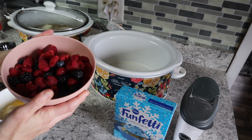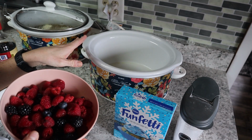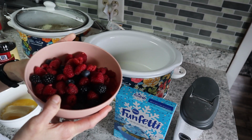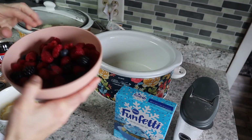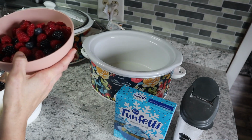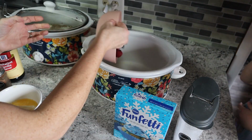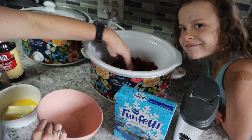So what you need is a crock pot, obviously. Spray it out. You can look up versions to do in the oven too. But this one's just a crock pot recipe. So what we need is 3 cups of berries. They could be fresh or frozen. I'm going to use fresh. You just dump them in the crock pot.